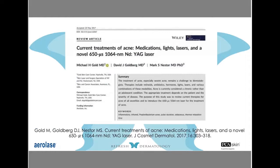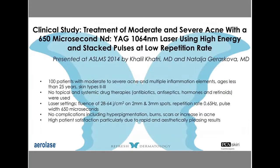Here, what you're going to find is that the next two slides actually just show us that it is proven. So Michael, David, and Mark Nestor, for those of you who are in the dermatology and plastic surgery world, you know these names quite often because they're some of the key researchers on these types of devices, and they've shown long-term results, and I'm going to show you a little bit of all of their photos in just a second.